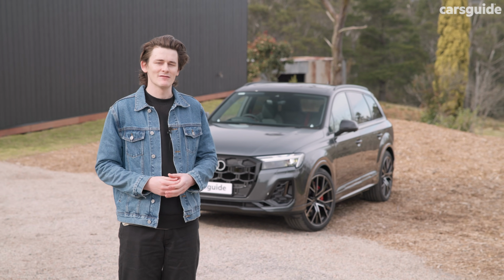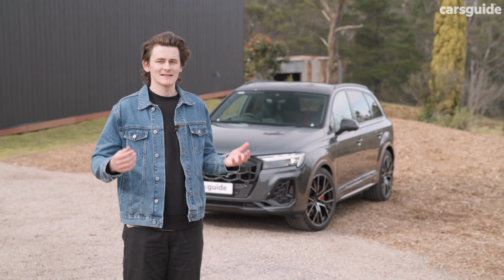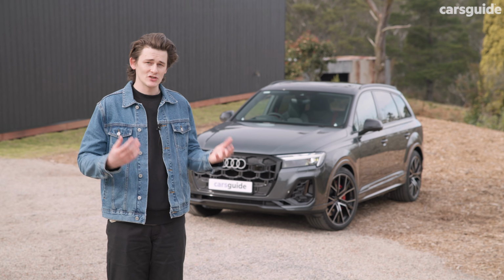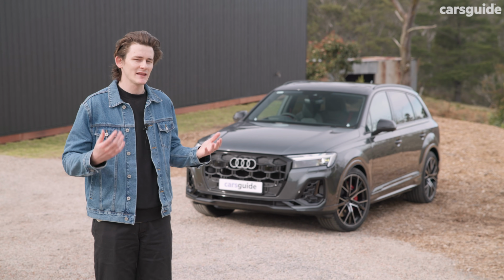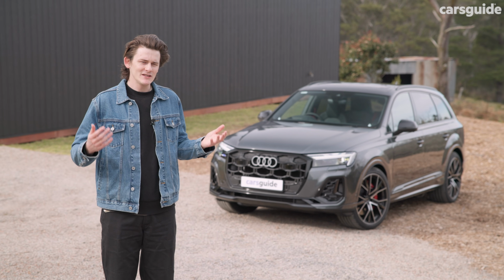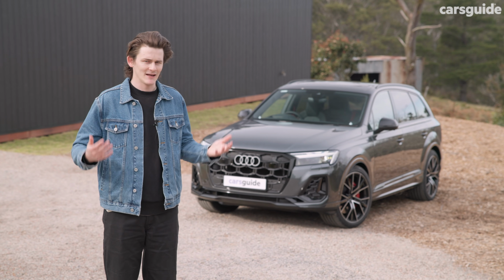The Audi SQ7 and SQ8 are both interesting packages. In the SQ7's case, it's getting a little bit long in the tooth, and there are other vehicles on this platform. For example, the Volkswagen Touareg, which is cheaper, the Porsche Cayenne, which is about the same price but sportier to drive, and then there's the Bentley Bentayga, which is more expensive and more luxurious. So what's the point of the SQ7? Well, it actually strikes a nice balance, and it's quite a pragmatic large luxury SUV, if there can be such a thing.